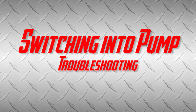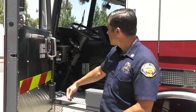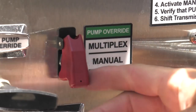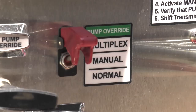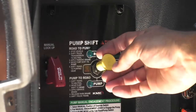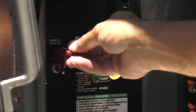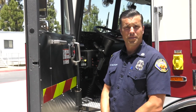There are two potential failures you can have with this apparatus with switching into pump. One is multiplex failure, and the second is an air failure. The first one, if you have a multiplex failure, you'll come out to your pump shift, or you'll notice your pump shift doesn't have power. If that happens, step out of the cab, come back to the pump panel area, take the toggle cover up, and switch this up to a multiplex position on this three-positional switch. That will give you power back at your pump shift. Return to the pump shift, switch it into pump, put the vehicle in drive, activate the manual lockup to provide power to the transmission, and you'll be able to utilize the apparatus as normal.